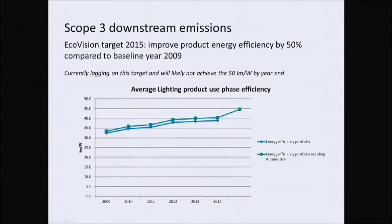And there we also have a target of 50% improvement in 6 years, until the end of this year. And this is also a way that you can see that inefficient lighting is disappearing from our portfolio and gradually being succeeded by more efficient products. So that's a little bit of what I wanted to share.